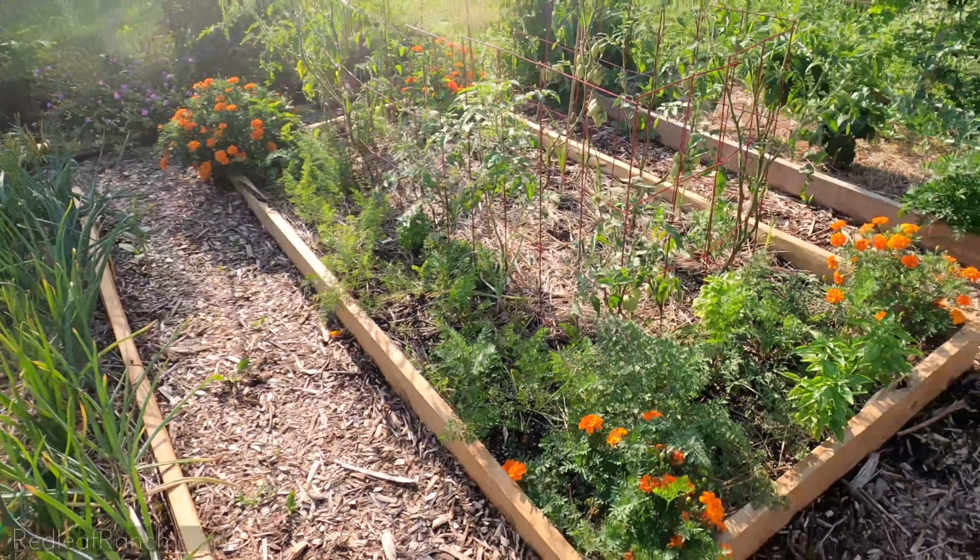The peppers over here are doing really nice. Really starting to get some nice shape on them. They're actually growing quite fast.